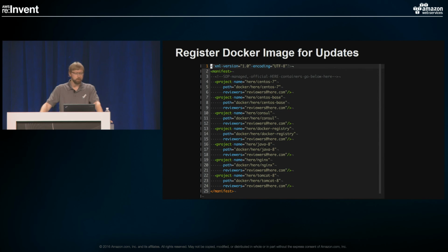The first thing that we do is we register our Docker images for updates. So you can see, for example, here, everything inherits from CentOS 7, and here console and Docker registry and Java 8. They're all basically downstream containers. Tomcat, for example, is a downstream container of Java 8. And we just register them all in an XML file. And we have a tool that iterates over the XML file. It knows where to go look in the Git repo for the source code and find the Docker file for the application.